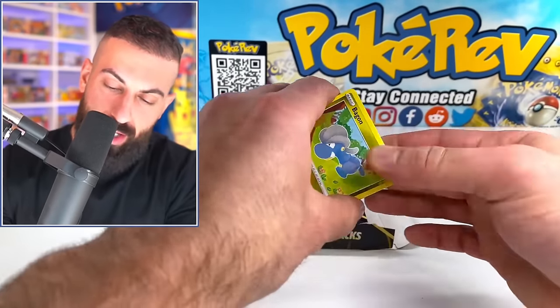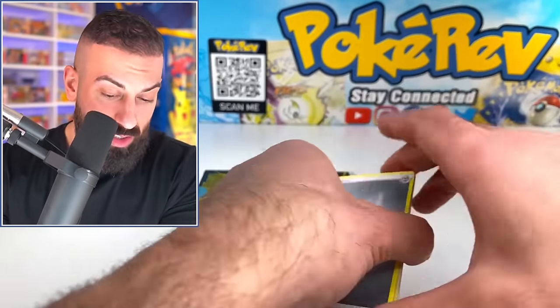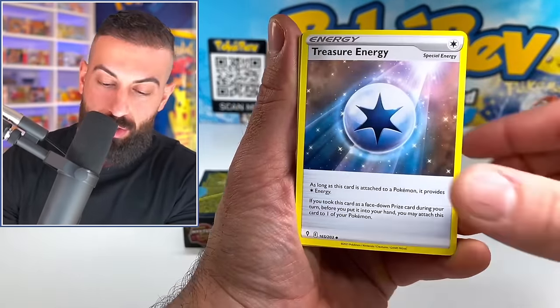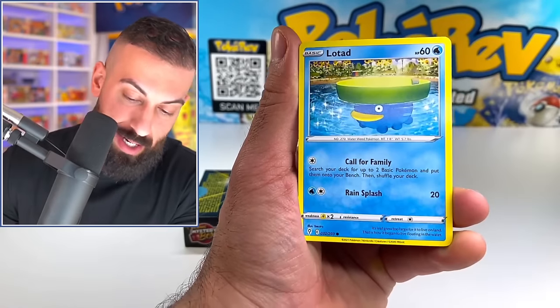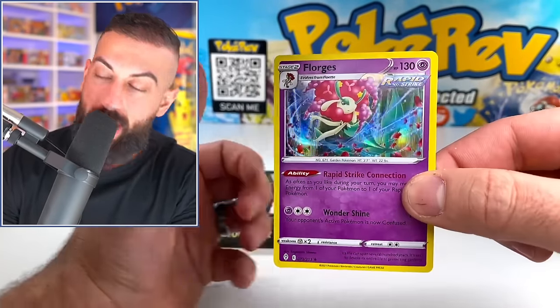And then we also are going to have a graded card that we get in here as well, which is going to be an old school card. So that'll be interesting. I have no idea what to expect on those. But, dude, these are always exciting to open up, I got to say. We got Single Strike Scroll, and then we got a holo out of that one.